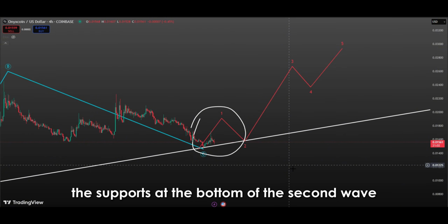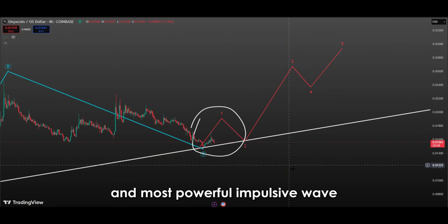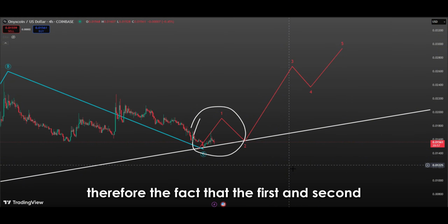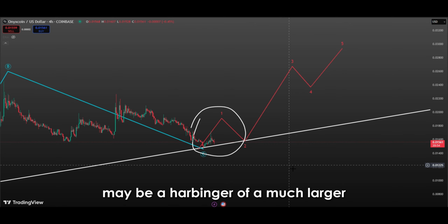The supports at the bottom of the second wave provide an important foundation for the price to move back into a strong third wave. The third wave is usually the longest and most powerful impulsive wave. Therefore, the fact that the first and second waves are currently in the preparation phase may be a harbinger of a much larger and more effective upward movement.